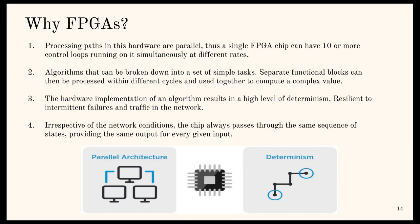So algorithms that can be broken down into a set of simple tasks will be much more efficient in this case. As we saw with the parallel architecture in the previous instance, when we have a complex algorithm, we can break it down into similar smaller functions, and those smaller functions can in turn be used to compute the complex value.